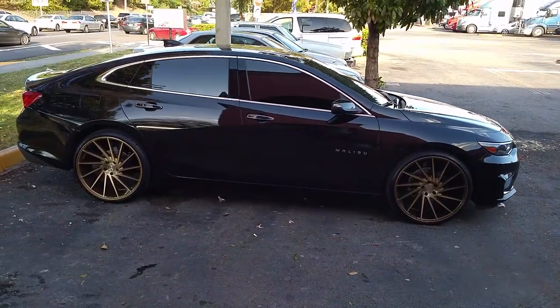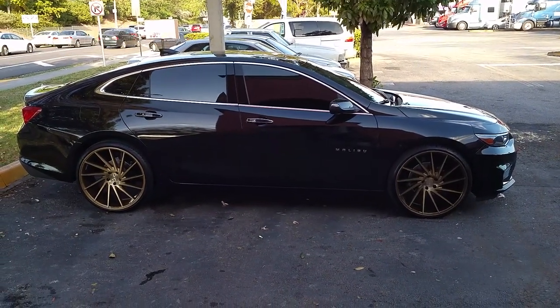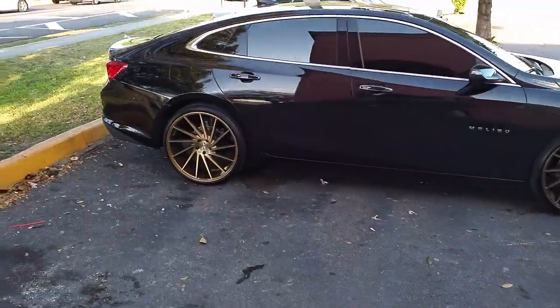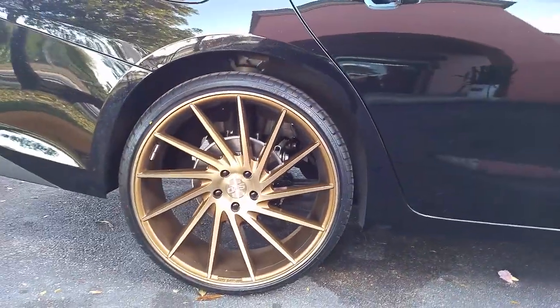Great looking wheel. You can find these online at DozenTires.com or call us at 877-544-8473. Again, this is the Spdline Ichi bronze finish. Great looking wheel.